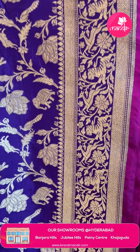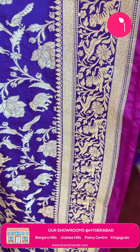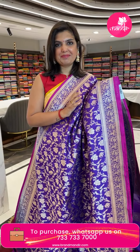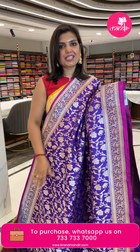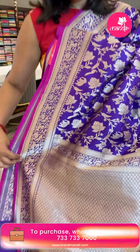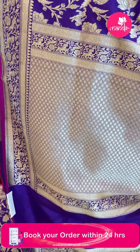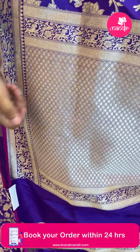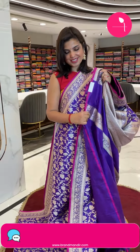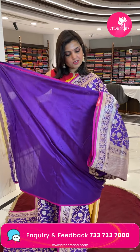And the border also has these tigers and deers along with florals and vines. Very, very pretty. And the edge contrast is in nice purple. So, violet color purple is very good. And the details on the saree are very elegant. And this is the pallu. Pallu is simple, diamond pattern, and the border pattern continues here. Very nice color. And this is the blouse, like this, with the border.